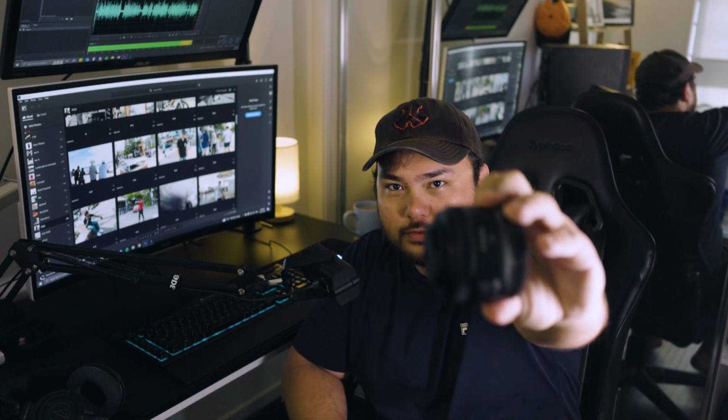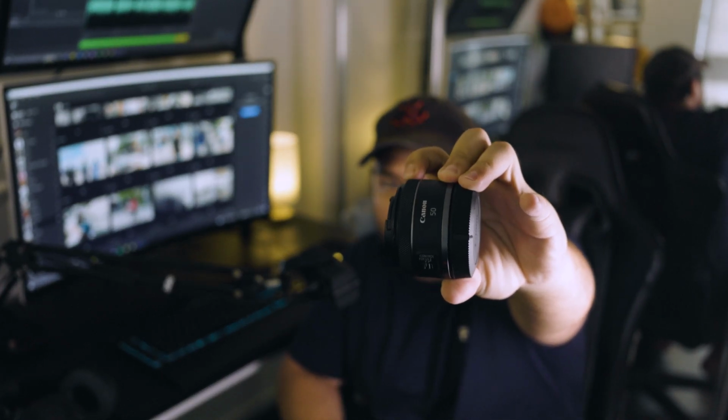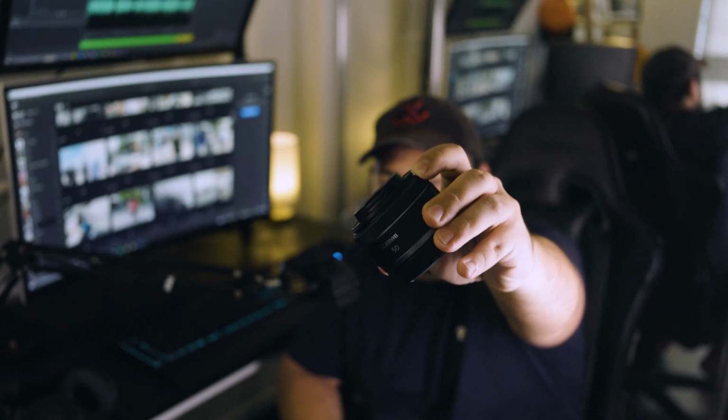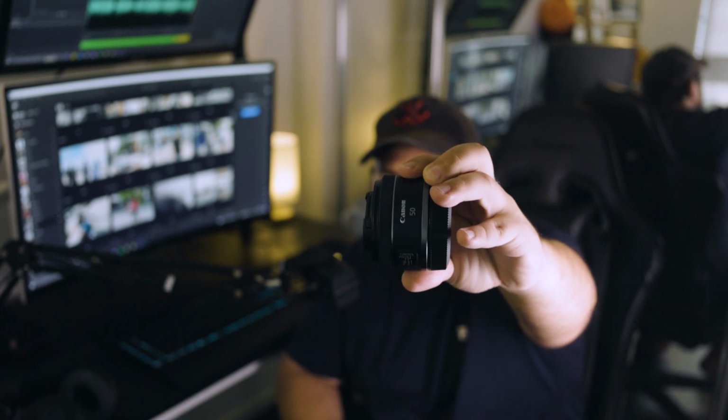It's not like in the middle. Let's get an example. So here's the 50mm, right? The ring is here, on the outside. The 28mm is very similar to this, so the edge here is also the ring. A lot of other lenses have the ring in the middle here.